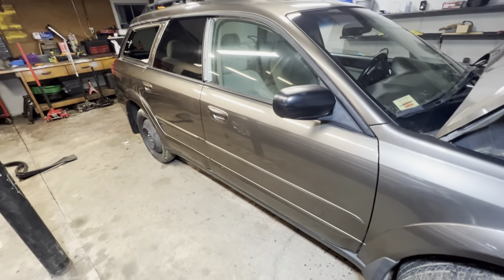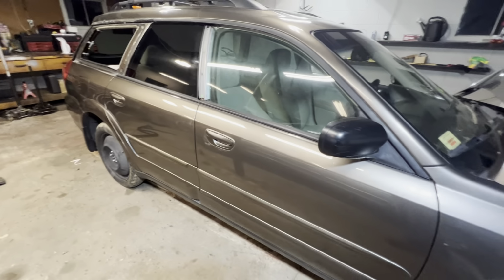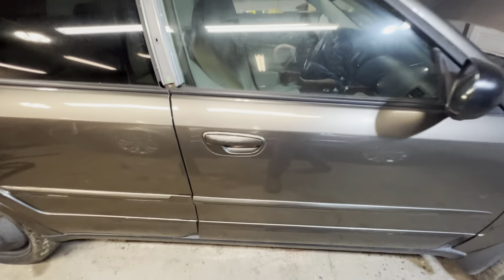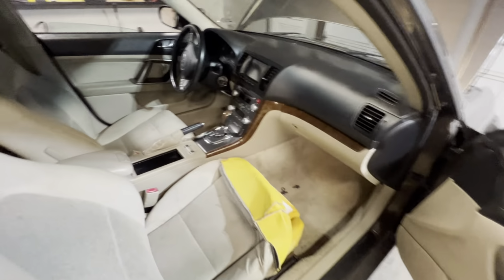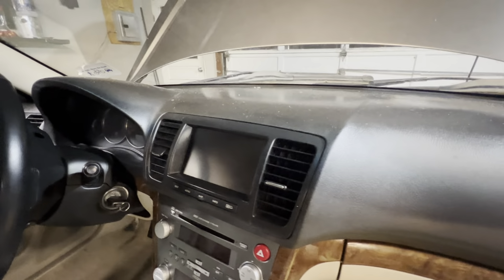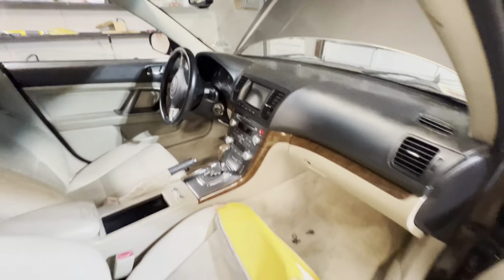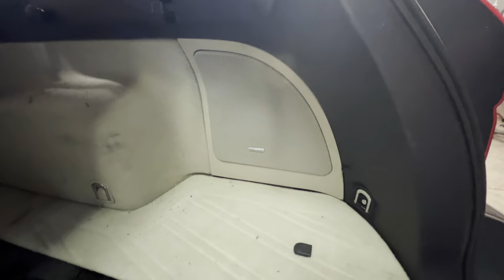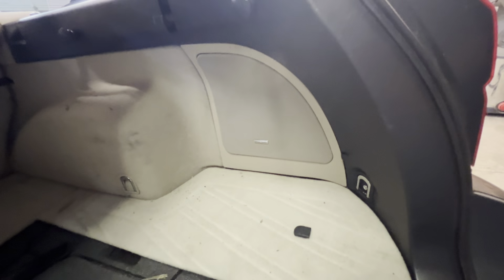So this is kind of a weird spec car. It's baseline, like the mirrors and stuff aren't painted, and it has cloth seats, but it also has the dual climate control, and it also has the factory nav. So with this, since it has the factory nav and everything else, I guess this was a tech package, but it also comes with a Harman Kardon system.